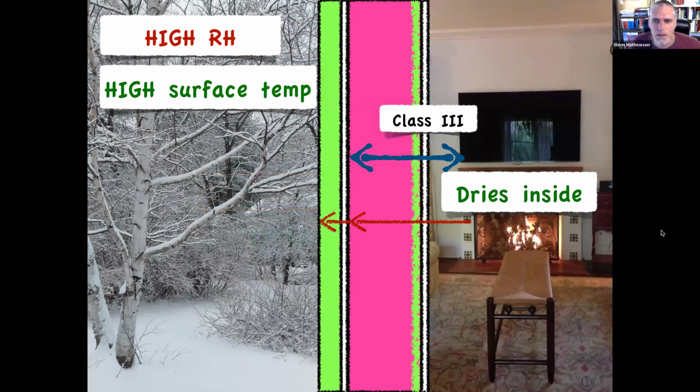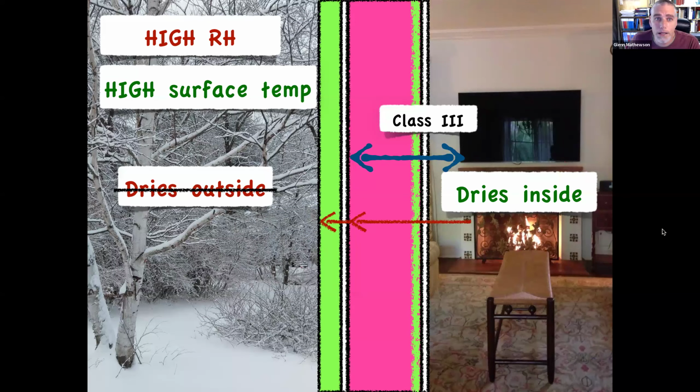So as we can see here, right, if we have a class 3 inside, it can dry to the inside. We put an insulation on the outside. Hey, maybe it can't dry to the outside now, right? Maybe because it's a closed cell insulation. Maybe it's open cell. But what do we have here? We can see that we've got a high relative humidity. Since we aren't talking about the permeability of that continuous exterior, it could be a closed cell, very low perm rating, a class 1. Well, that means we're going to get a higher relative humidity behind that sheathing because it's not going to be able to pass through, right?